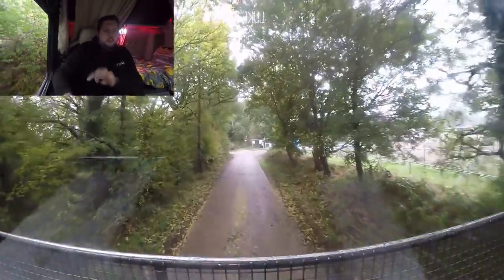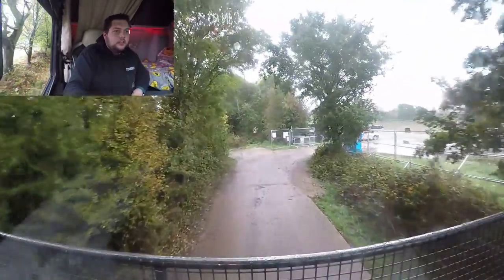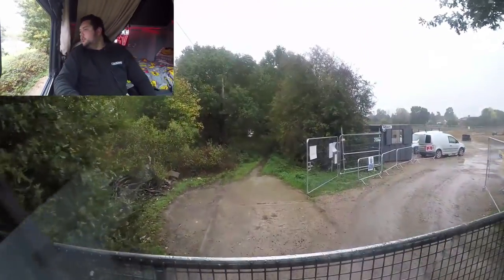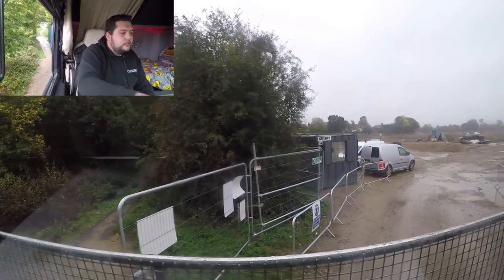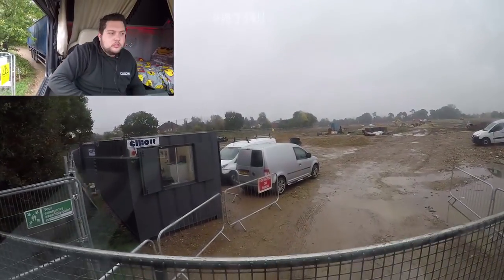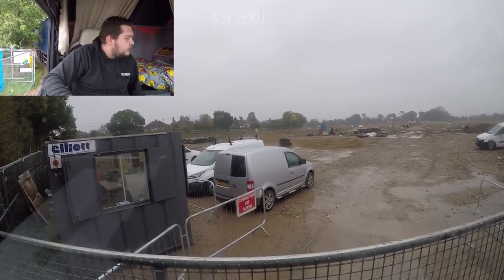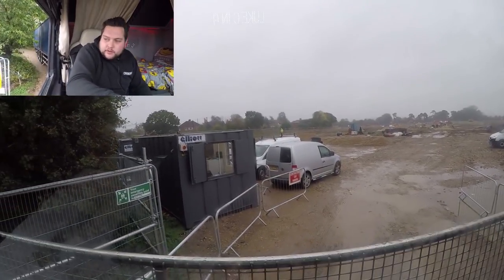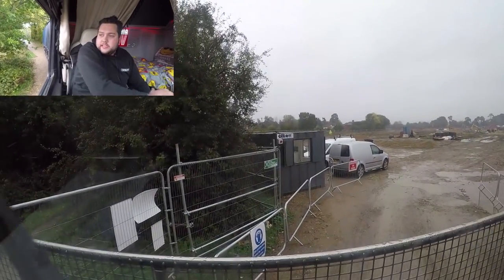Ho ho ho! Now, can we get around this bend? Oh man, that's tight. There's no way I'm getting around that bend. Right, I'm gonna have to jump out, move some stuff around by the looks of it, some fences, and put a high vis and hard hat on as well.